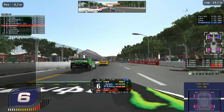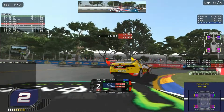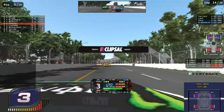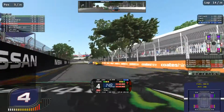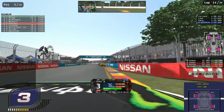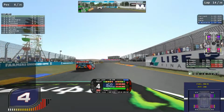Caruso closing in on me. I'm going to take a defensive line. And is that Craig Lowndes? I'm down the inside of Winterbottom. So Craig Lowndes has followed me through on Winterbottom. I just clipped the curb on the right side and Lowndes dives down the inside. Winterbottom also waiting to follow through.